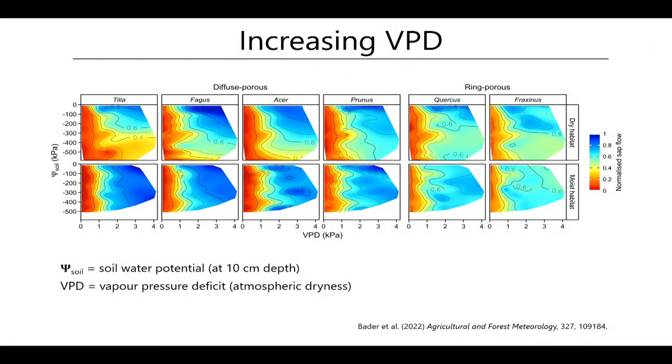Now what we see here is the transpiration. We call it sap flow, as a color scheme. So very low is red, very high is blue. And on the y-axis, we see the soil water potential. It's the soil moisture, basically. If it's strongly negative, then it's very dry. If it's going towards 0, that's very moist. And down here we have the vapor pressure deficit. Again, 0 is not good because then it's not driving any transpiration. But if it's too high, then the plants start down-regulating the stomata. And then the lower row is in a moist forest, and the upper one is in a dry habitat.